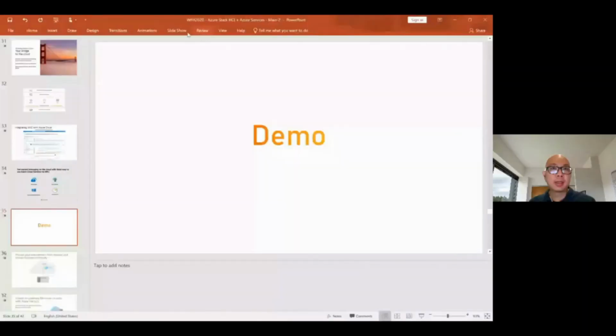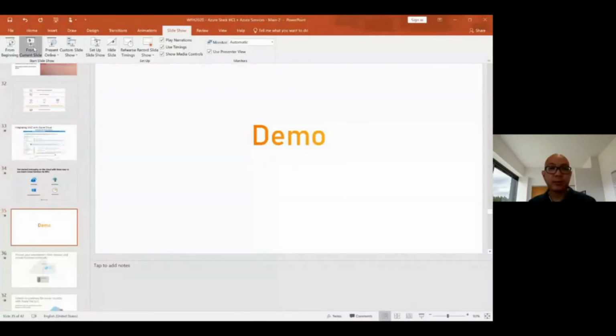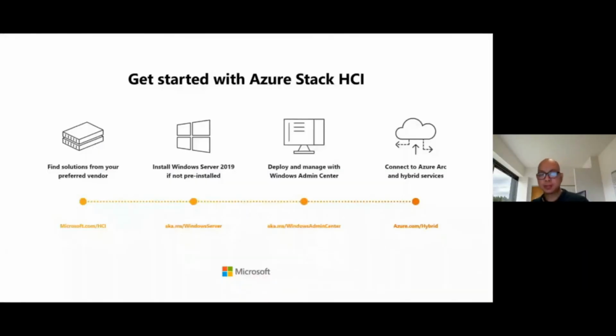So just to end after my demo, just to reiterate: get started with Azure Stack HCI, find your solution partner from a private vendor, go with HPE if it's possible, because they have a lot of very innovative solutions available. Install Windows Server 2019 and deploy and manage everything through Windows Admin Center.